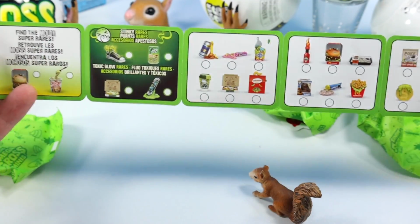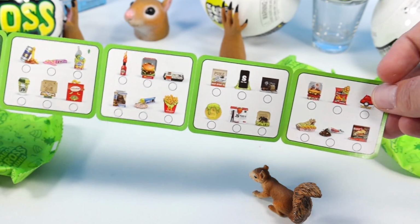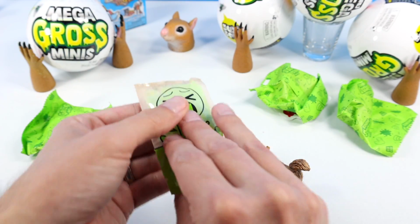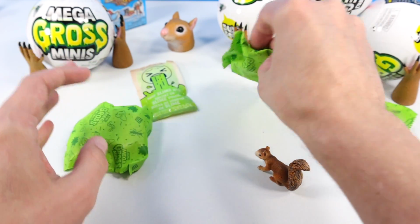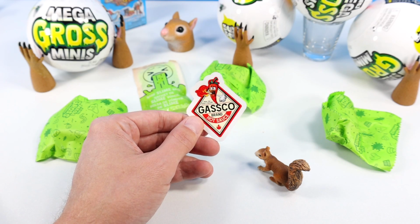36 gross minis, and if these are anything like the fast food mini series that I really enjoyed, they're gonna be fun, highly detailed. Use them for, say, your Transformers or G.I. Joe to hold on to. So I think we found one of the surprises so far. I think that classifies as one surprise. So then there's 3 in bags, and then our 5th surprise is this Gasco brand hot sauce.